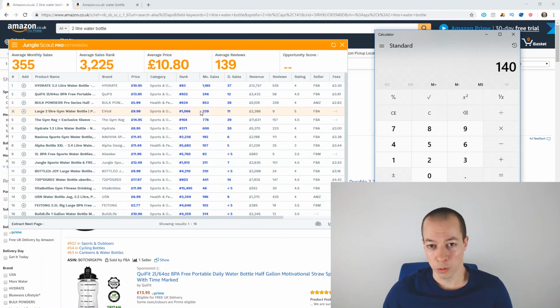Can you afford to launch a product? Can you afford the PPC? And can you afford to restock? And make sure that you don't get into a product where the opportunity is so good that you can't actually afford to see it through.